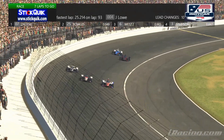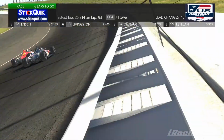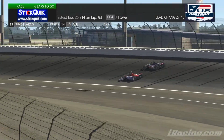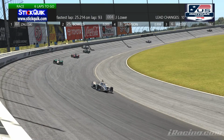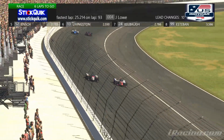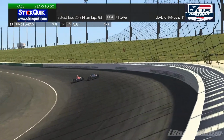Just 7 to go here, 6 to go at the stripe. These two putting on a show with 6 laps to go here. These two now side by side. David trying to run the bottom, trying to keep Bowles back there. And oh man, coming to 5 laps to go. Bowles starting to inch ahead. That time at the stripe, David still your race leader. 5 to go, but Bowles gaining ground on the top.